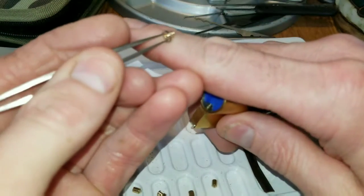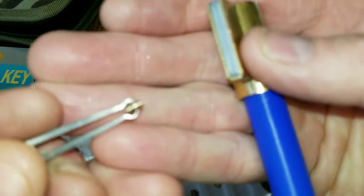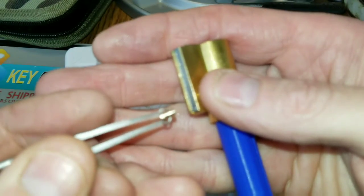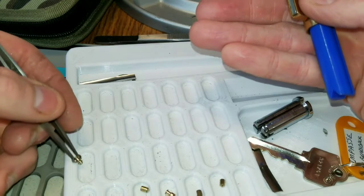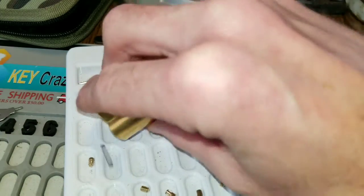Oh, look at that. That's a pretty. You see that? Focus. Anyway, I will show all these to you. I'm pretty sure face that way.